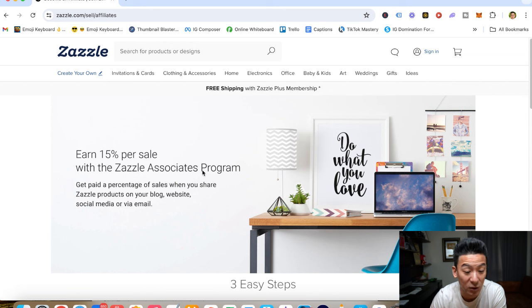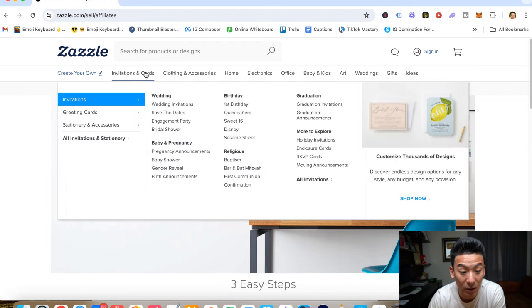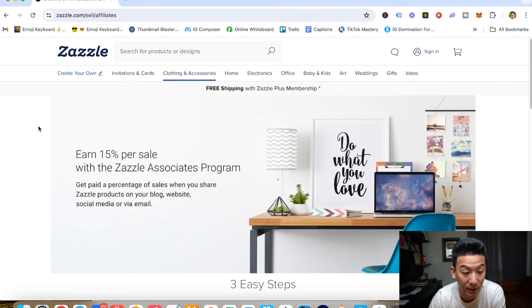Okay, so officially it's called the Zazzle Associates program. If you want to check it out, you can just come to zazzle.com/sell/affiliates. Now, Zazzle is a very large e-commerce platform. It's actually a print on demand store, right? So people can basically come here, and a lot of these designs have been designed by individual people just like you and me, individual designers.